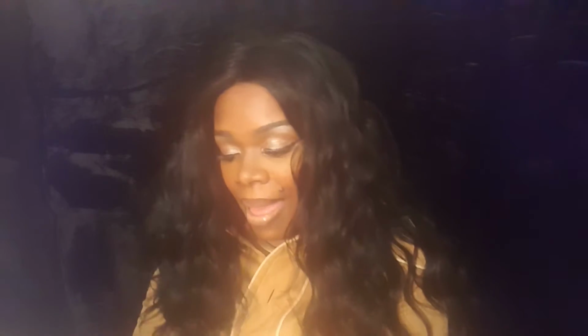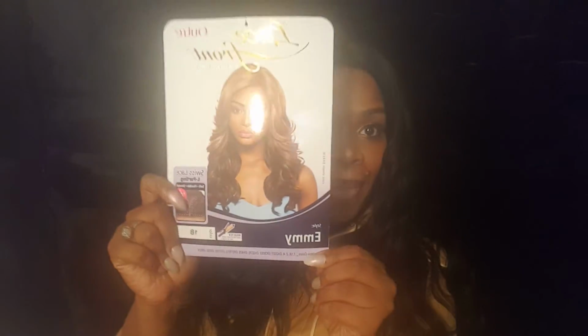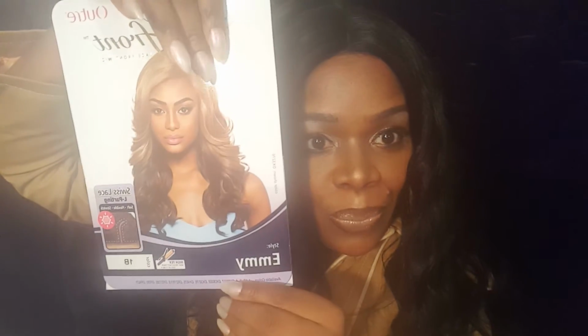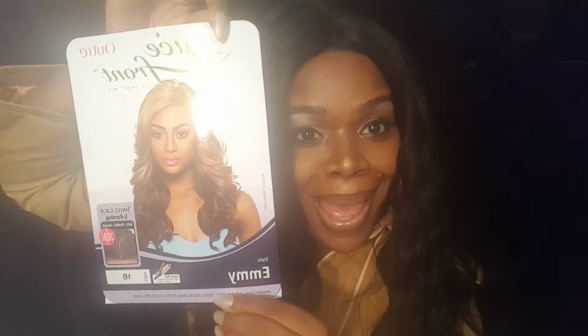They say this, and let me show you, it's an Outre. And her name, I know it's a lace front. Her name is Emmy. Okay, I got light on here, guys. And I just purchased more light, so it's going to get brighter in here soon. Her name is Emmy, and she's by Outre, okay? As you can see in the picture, she's double colored.